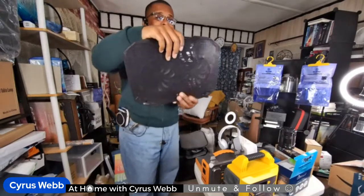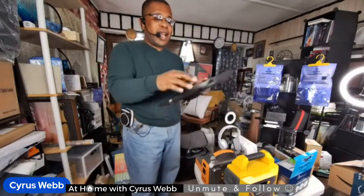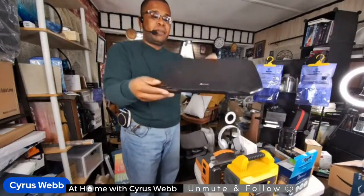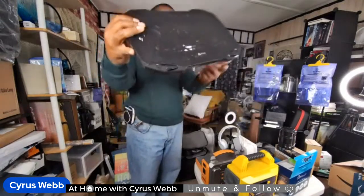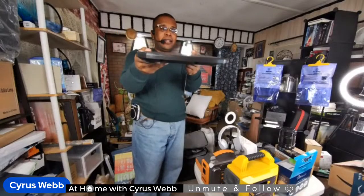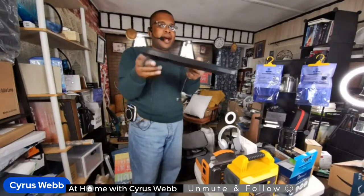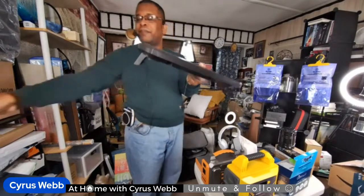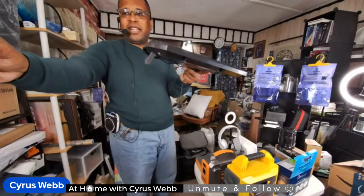But again, I love the fact that, if you say, Cyrus, my laptop is larger than that, it does have two lips on the side to hold a larger laptop there. Also, you can have it lying flat, or you can use the feet on the back of it to have it inclined for you as well. And again, this is on sale right now for $19.97, 33% off.